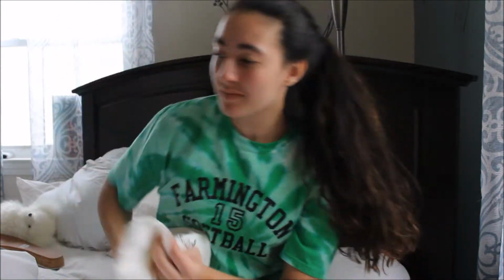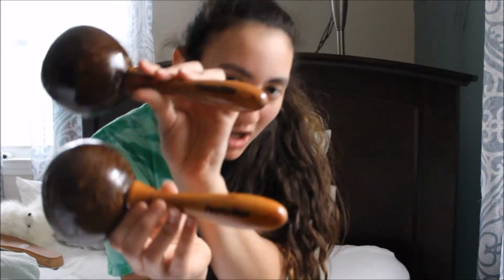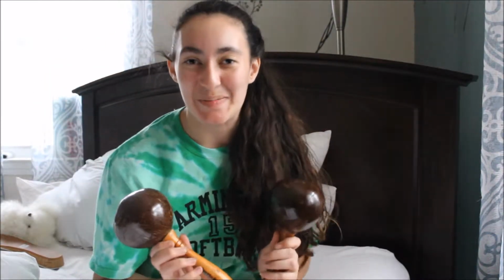Thanks, Julia. From my friend Francesca, she went to Puerto Rico, and she got me these maracas. They're so cool. They're made from coconuts. Oh, look, they say Puerto Rico on them. Woo! So now people can think I went to Puerto Rico.